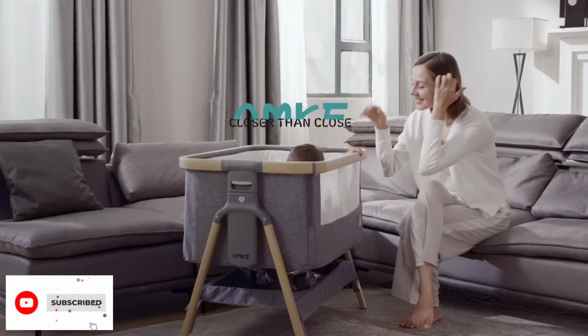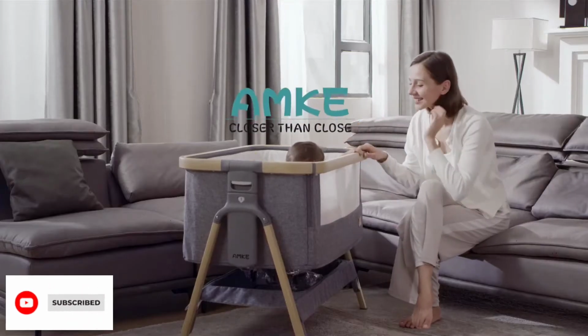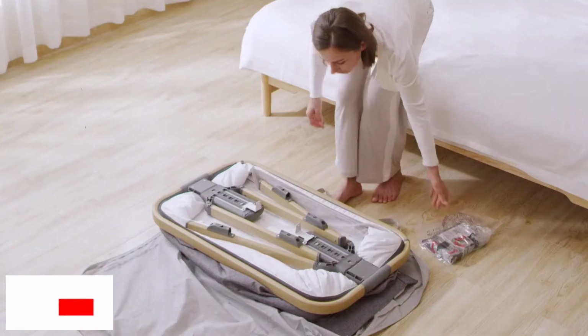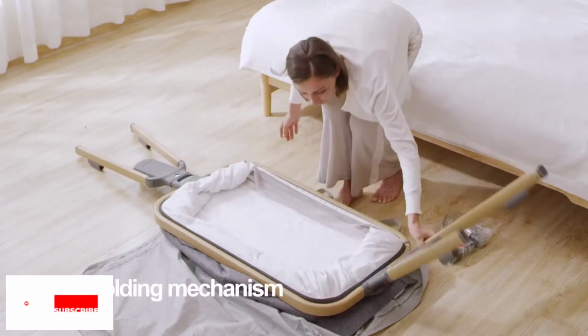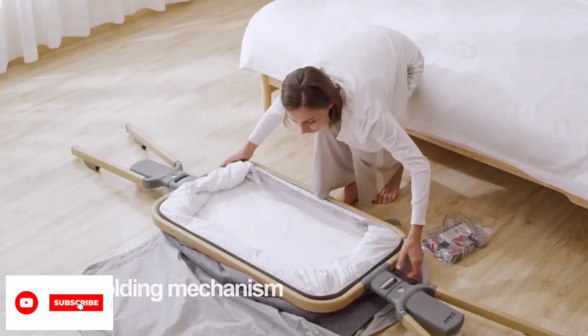AMKE Baby Bassinets Bedside Sleeper for Baby. It comes with a no-tool assembly and advanced quick folding mechanism, which means the bassinet can be easily set up. AMKE Bedside Bassinets with breathable mesh sidewalls and zipper design make it easier to care for baby from bed, especially for breastfeeding and C-section moms.